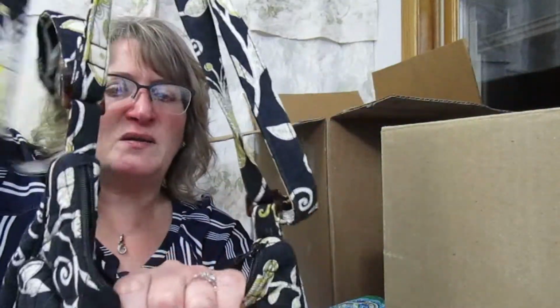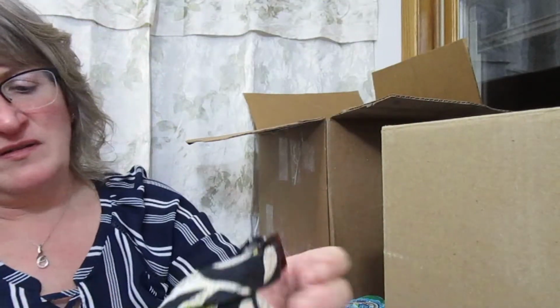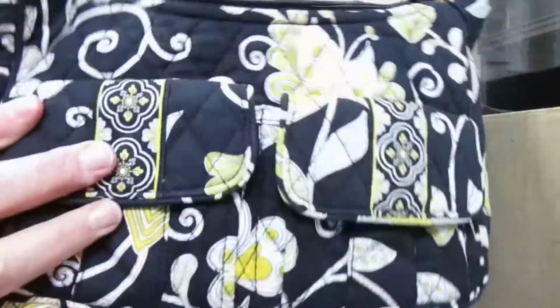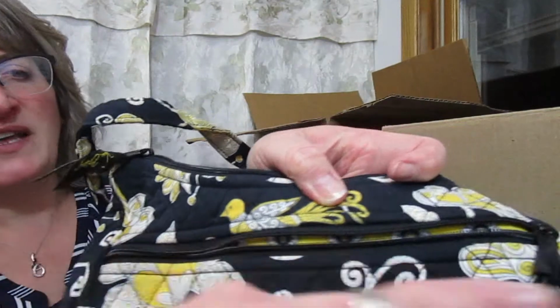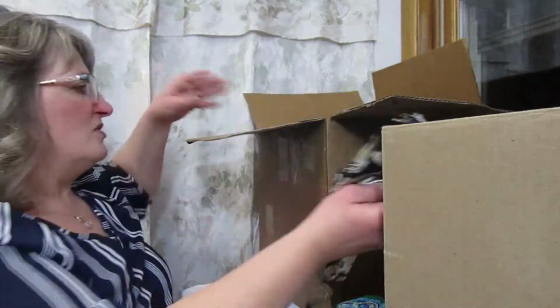Here's a nice black print with an adjustable strap. Here's what the inside looks like. Little pockets on the outside. Another pocket on the back that zips. It's got the nice little Vera Bradley on the zipper pulls.